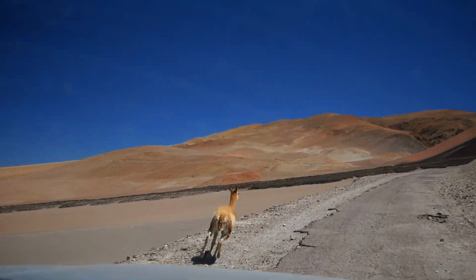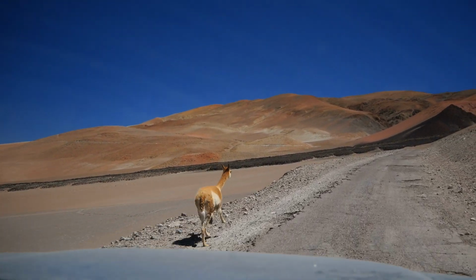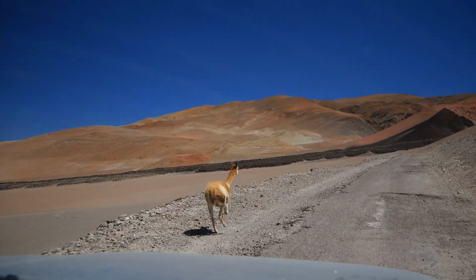This is a vicuña. They are a camelid, the wild ancestor of alpacas, and they are all over out here.